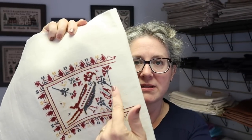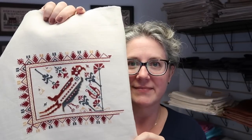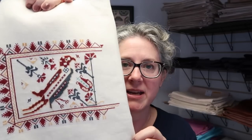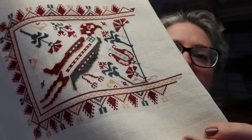So I have a fair bit of work to do. I have to basically repeat this. So there's Ellen, and we need to put Caroline on the other side. Yeah. Look at that border. I mean, Krista does amazingly beautiful borders. Gorgeous.